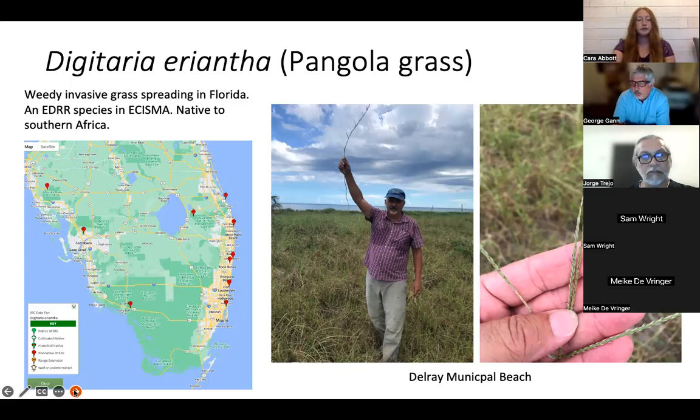Now, people were not really paying attention to this and saying, oh, this is just a roadside weed or whatever. But under any definition of invasive, this grass has the capability of completely taking over and converting otherwise perfectly healthy and undisturbed beach dune systems. Okay.